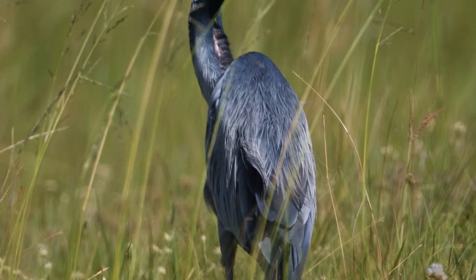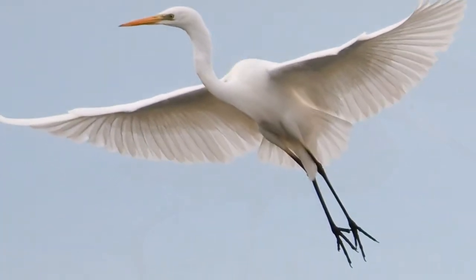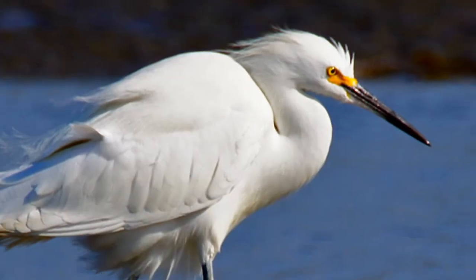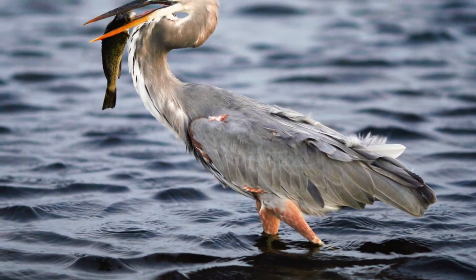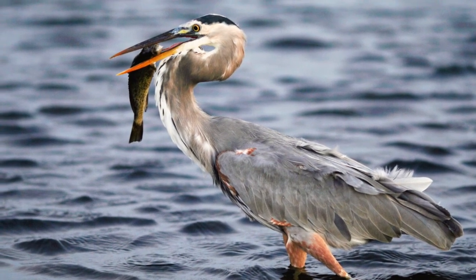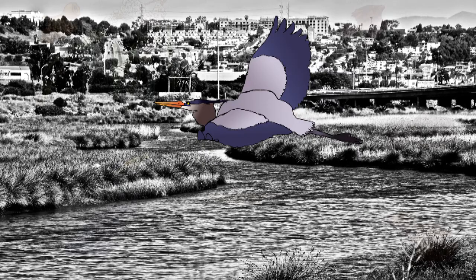You've probably seen herons or egrets, standing tall on their long legs, with their elegant S-shaped neck curled up or stretched out high above their bodies, and their strong, pointy beak ready to snatch up prey. At over a meter tall and with up to a 2-meter wingspan, the great blue heron is the largest heron species in the Americas and the third largest in the world.